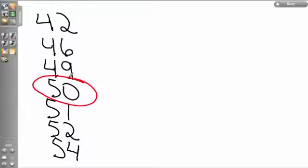50 is the median. It is the middle, right? 1, 2, 3, 1, 2, 3. 50 is the median, the middle of these numbers.